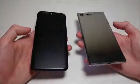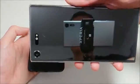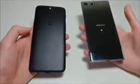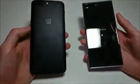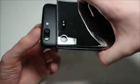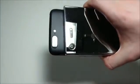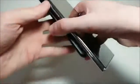Okay, guys, beautiful designs on both these phones. On the Sony, you have a mirror-like finish, and you guys actually see me filming this right now with the Sony Xperia XZ1. Rear-facing camera on both of these. So on the Sony, you have one camera, it's 19 megapixels. On OnePlus, you have two. One of them is 60 megapixels, the other one is 20.